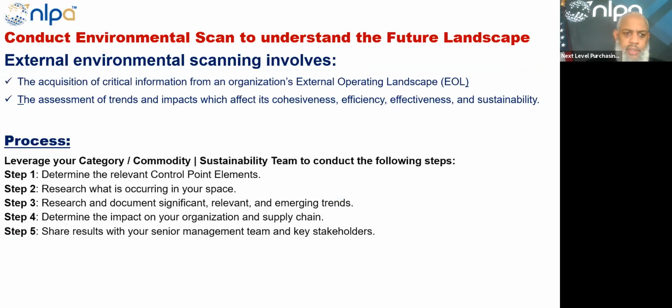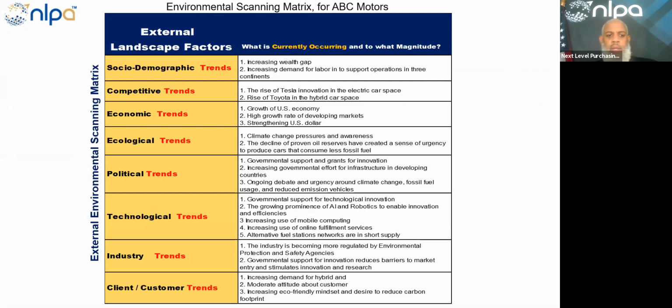And here's the process for conducting environmental scanning. As I mentioned before, it means understanding our external and, of course, internal operating landscapes: the socio-demographic, competitive, economic, ecological, political, technological, industry, and customer trends and forces that converge on our organizations. We have to understand it from 3 dimensions. What trends are currently occurring? What are the impacts of these trends and forces on our organizations? And finally, how are our organizations positioned to deal with those trends?